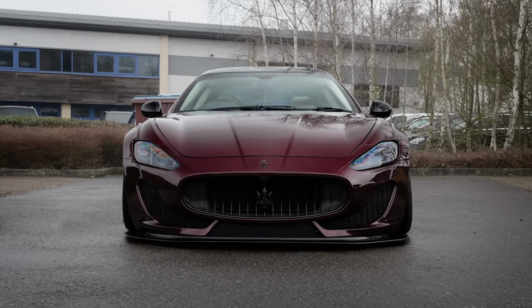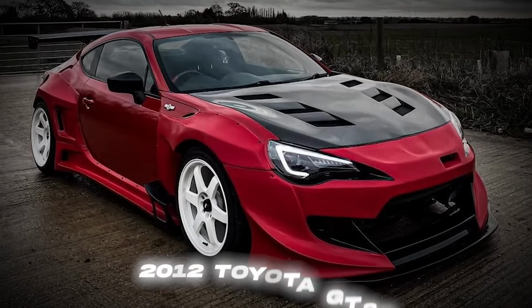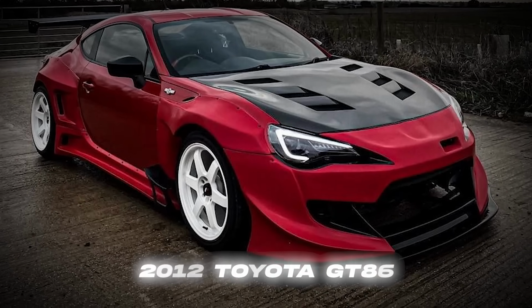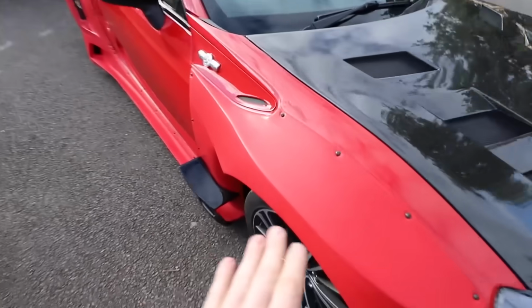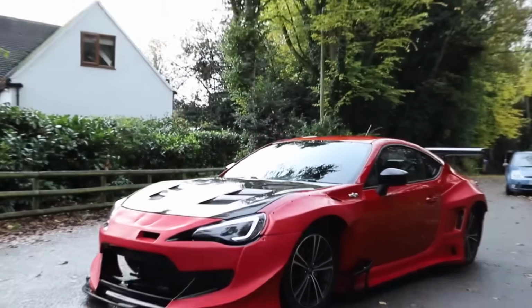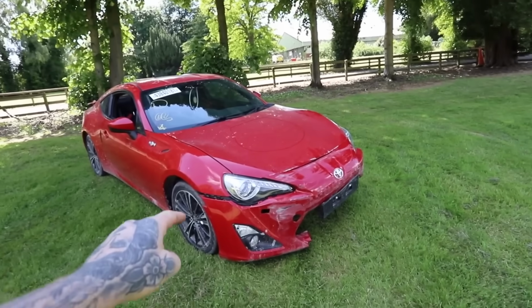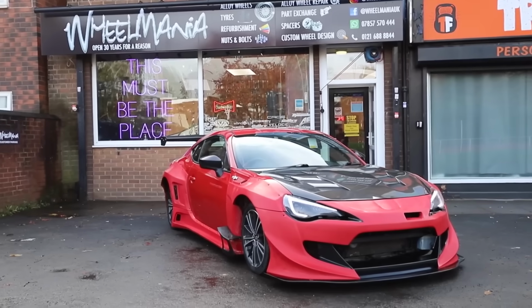But where the Maserati is all about wide-body insanity with Italian flair, Mat's 2012 Toyota GT86 takes a bit of a different approach. It's the definition of a budget build done right. This was one of his cheapest purchases, snagged for just $4,700, but as always, Mat has big plans. First up, he gave it that unmistakable Rocket Bunny widebody kit, instantly transforming the GT86 from a sleek little coupe into a proper street weapon.